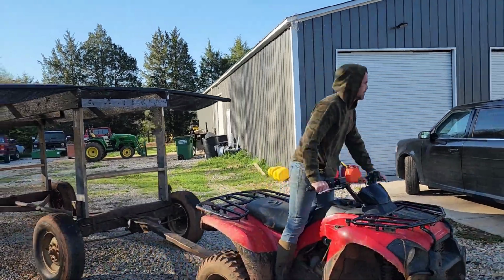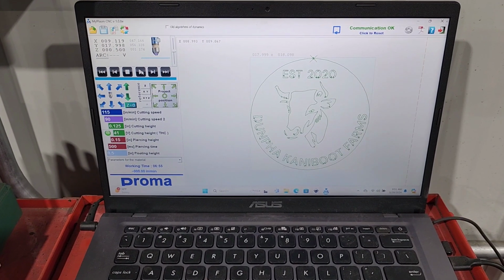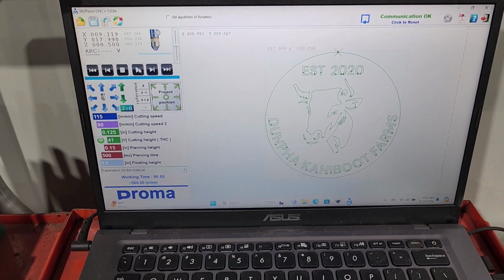A little more work with the local farmer. Farmer got his new cow shade. I think we need to cut him another sign for this one.